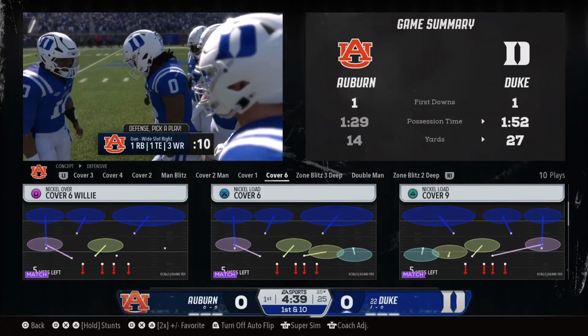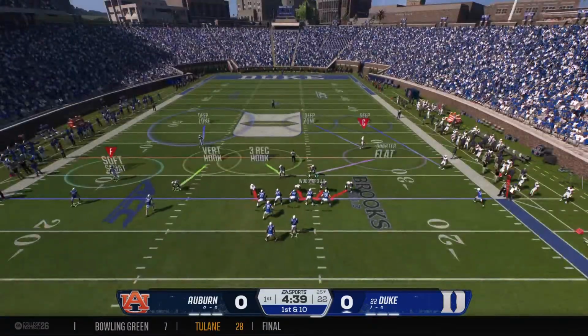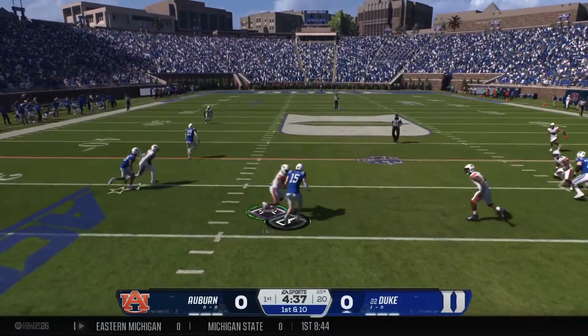And the Duke offense heads back out onto the field. They'll put this one in play, first snap of the drive from the 25. They just didn't quite find the rhythm on that last drive, Jesse. They had to punt it.